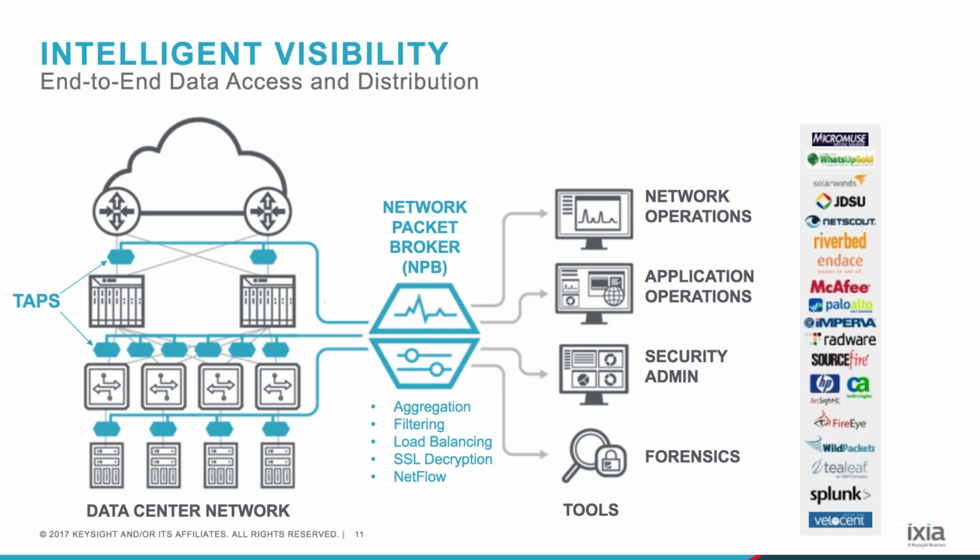Here we can aggregate the data and we can filter it. Maybe I only want to send data on certain VLANs to certain tools. So I can filter it based on VLAN, MAC address, IP address, and so on. I can even filter it based on application. Some advanced packet brokers can automatically detect which applications are running in your network. In fact, in the graphical user interface, you can see the application.